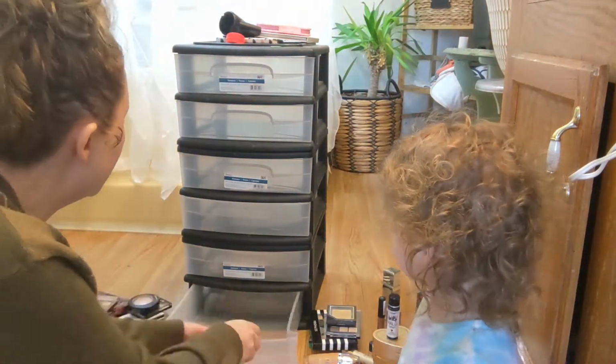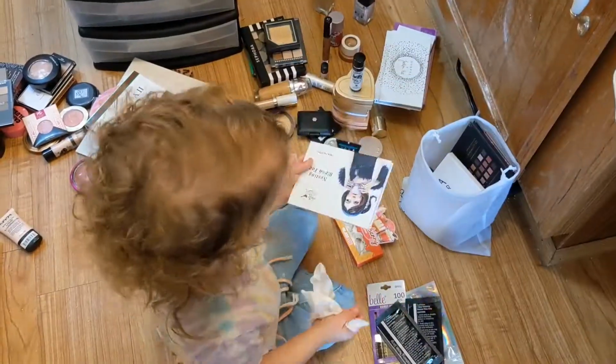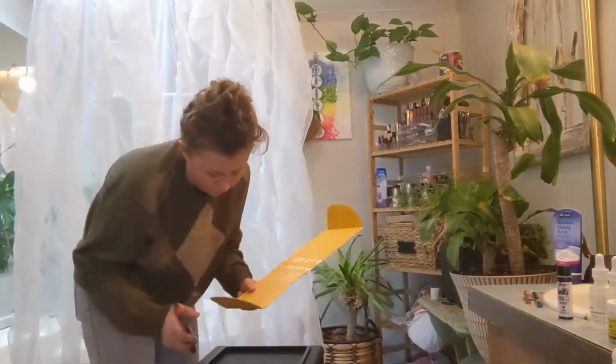She also really likes to look at all the colors in the makeup palettes, and as we're doing this, I'm also throwing things away that either are not good or just I don't use anymore.